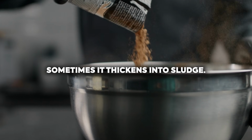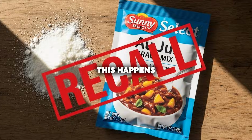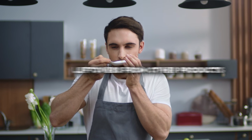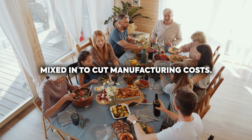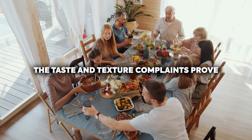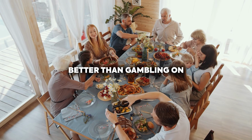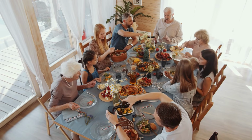Sometimes it thickens into sludge, other times it refuses to thicken at all. This happens because low-cost gravies use recycled starch blends, leftovers from other products mixed in to cut manufacturing costs. The FDA recall proves this company has quality control problems. The taste and texture complaints prove they're cutting corners. Your family deserves better than gambling on whether a packet will deliver allergens or awful gravy.